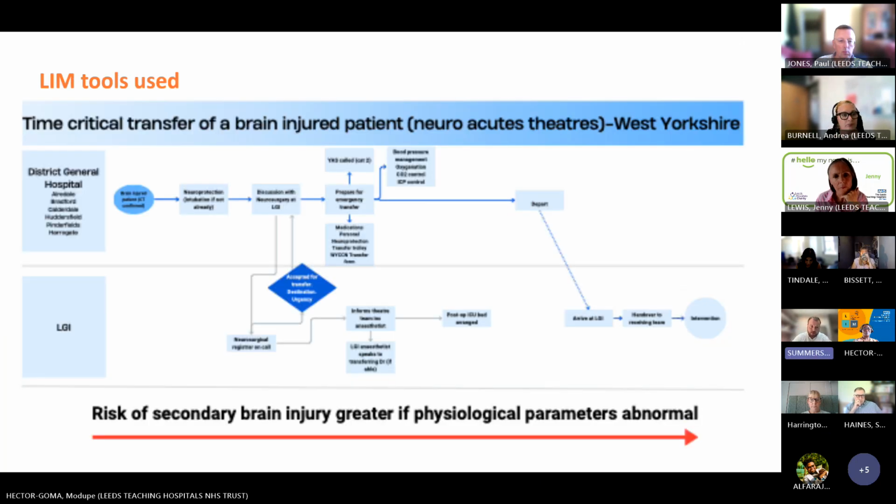In terms of the Leeds improvement method tools used in the project, given it was a regional wide project, which ultimately aims to improve the care for patients coming into care under LTHT, it was tricky to do things like the Gemba walks and spaghetti diagrams in such a complex system. But what I did find really useful was developing a process flow map.